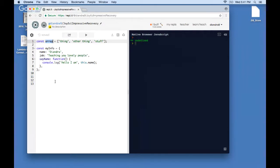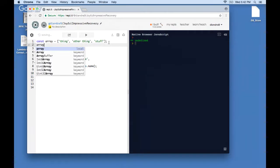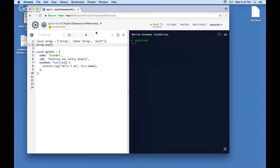At the core, it's an object, but it's wearing an array costume. And so it has all this additional functionality, a special way of declaring it, all these built-in properties and methods that make it an array. So, for example, the fact that we declare it using these hard brackets, that's part of the array costume. The fact that we can do something like array.pop is part of the array costume. But underneath that, an array is still an object.